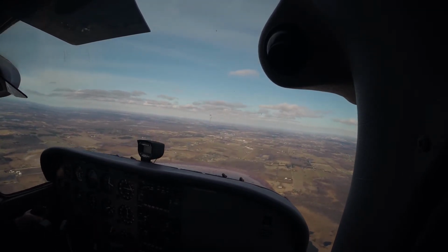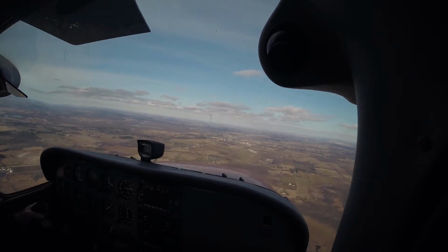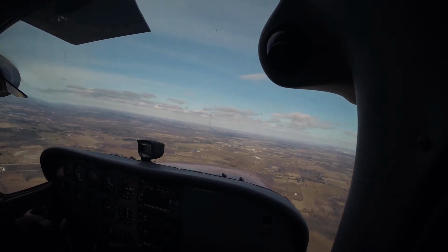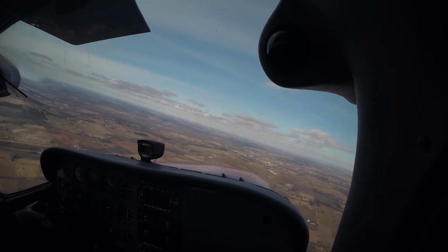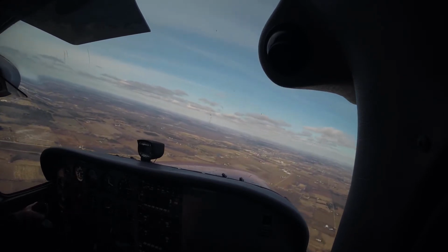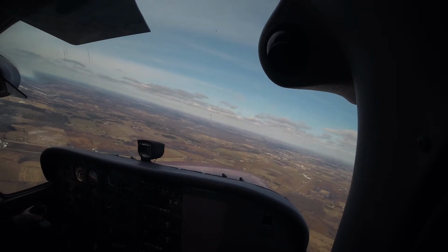And 01 Alpha, did you also take off with them out of Clintonville? That's affirmative. And the one that you're closest to right now is near 12 o'clock and about 3 miles. It's the Archer, it's the 2,600. Okay, that's where we are. We'll keep a lookout.